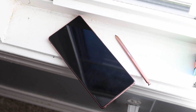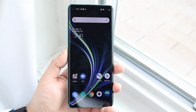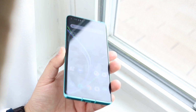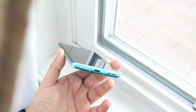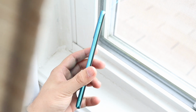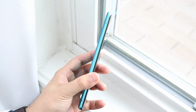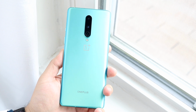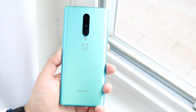So starting off with the front, the OnePlus 8 has a 6.55-inch Fluid AMOLED display, and this is a 1080p panel, and I think it's a great panel. I think for the most part, for it being an AMOLED display, it looked really good. You have very, very little bezel on the bottom and top, and it's funny because in this day and age, we're even calling that a little bezel. That's pretty much no bezel at all, but it's something I have to say.